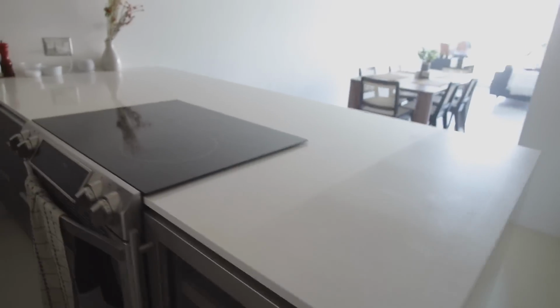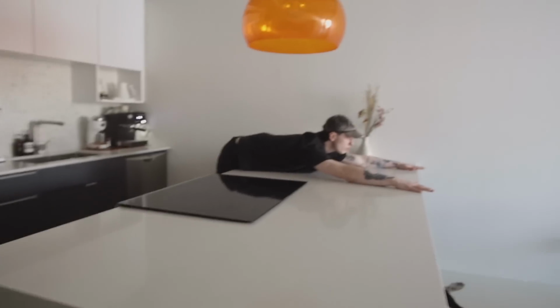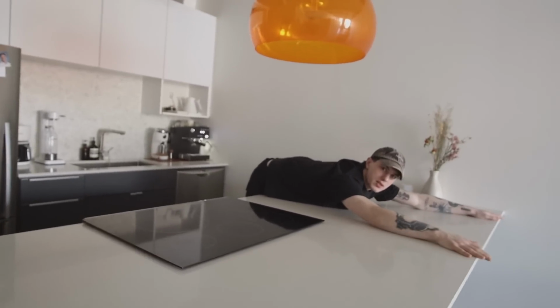Also, this massive island has been really nice. We hosted, I think, 7 people the other night, and we were just all around here, preparing food, chatting. Very big. We can have 3 people doing something in the kitchen at once. Pretty handy.